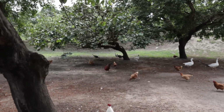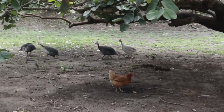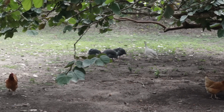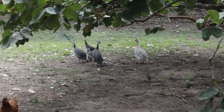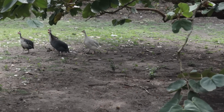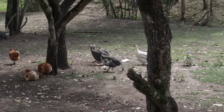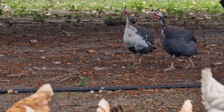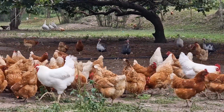Meanwhile, one of the guineas has a chick. It has been quite hard to replicate the guineas, but if you look very keenly in the background, with the guineas there's a chick running. So the very white guinea fowl you see there, it's female and it hatched a chick. But it's so hard to get them to multiply, as you can see. Very, very hard. The only way I got them to multiply was putting the eggs in an incubator. But I want them to sit on their own eggs and hatch their own eggs.